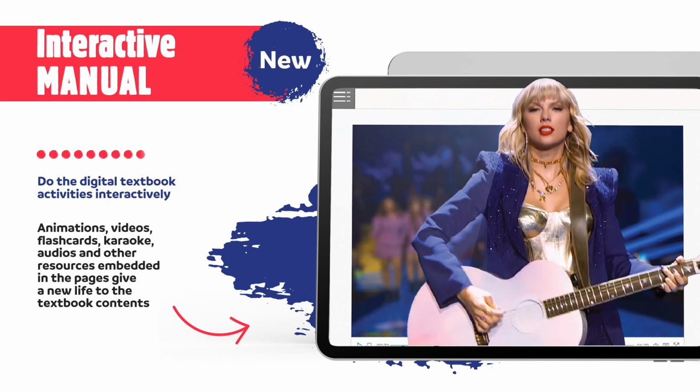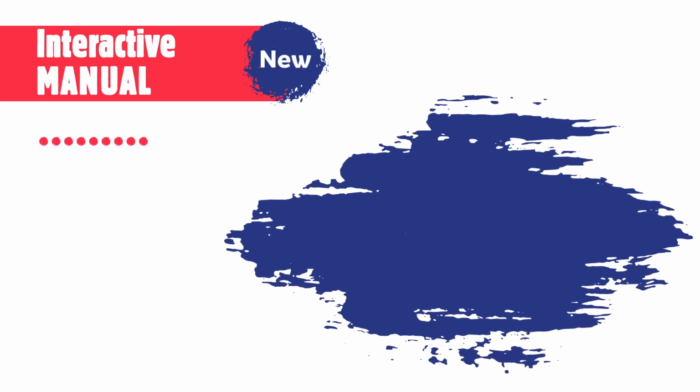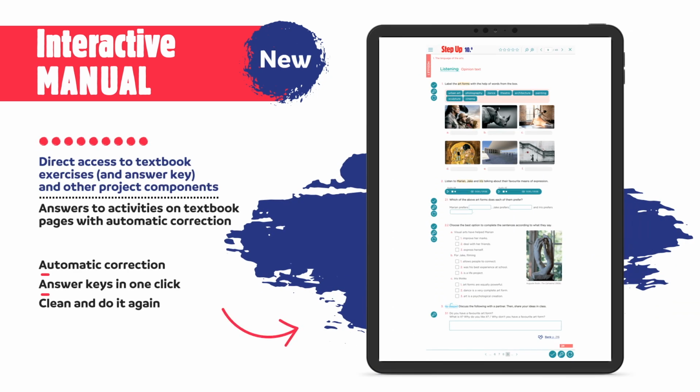That's the most important. And also, with the interactive manual, we have direct access to textbook exercises and answer key, and also other project components. We have answers to all activities on textbook pages with automatic correction. We have answer key in one click, and we have the possibility of cleaning and doing it all over again.